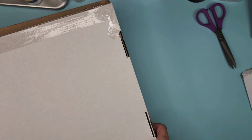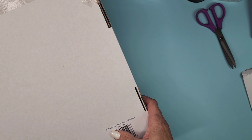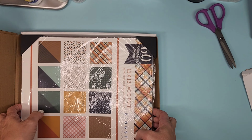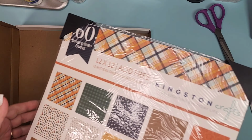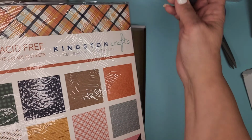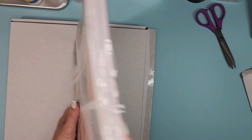This is the Diamond Press, Kingston Crafts, both Beth, right, in charge of them. The 60 sheets, they're Halloween, I forget what they were calling it. If you haven't seen them before, they're double-sided papers. They put these great corners. It's so well boxed. It's heavy paper.